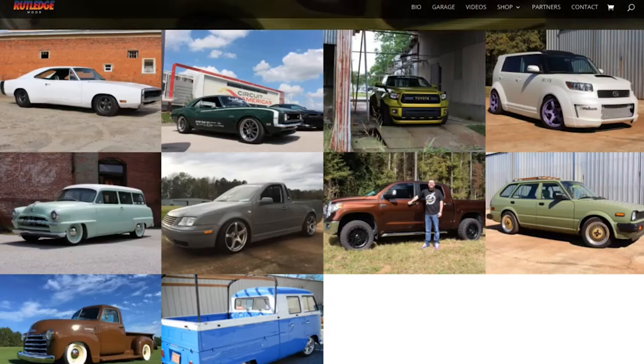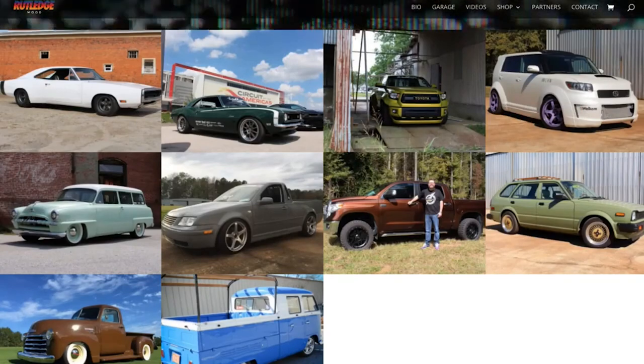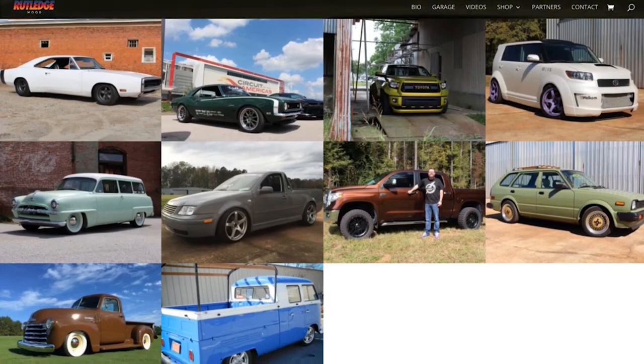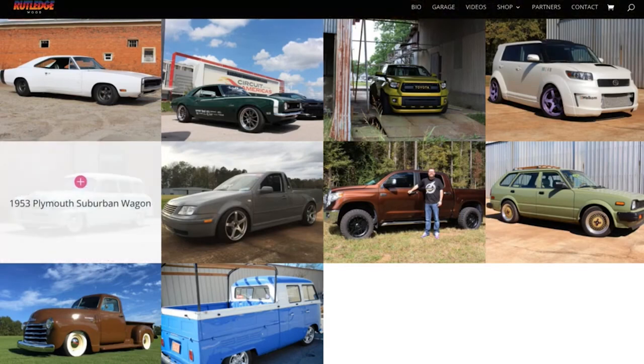I've been building a Mark IV Supra for 2 years, and I don't know when it'll get done. So I always have my heart, I think, like kind of 1 foot in that. But also, I just love things like that 53 Plymouth that you see the picture there.